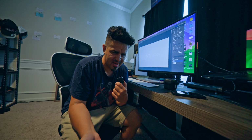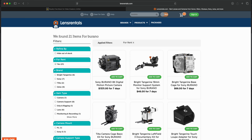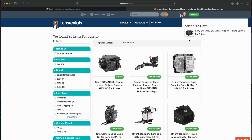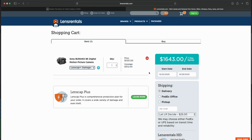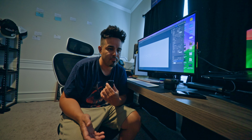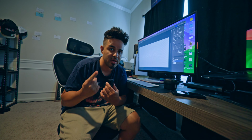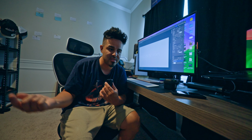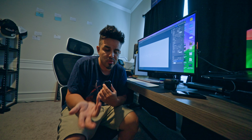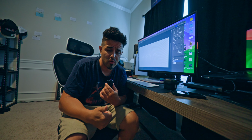Film the movie. I think I calculated what it would be like to rent out the camera for a week. And just to have it set and ready to go, I think it was like $1,700 a week, which is not bad at all. I could have easily dropped like $6,000-$7,000 just for one Komodo X, and that's not including the CFexpress cards. That's not including V-mount batteries, which I already have, so I wouldn't really be spending on those. But then on top of that, focus on getting anamorphic lenses, all of that.